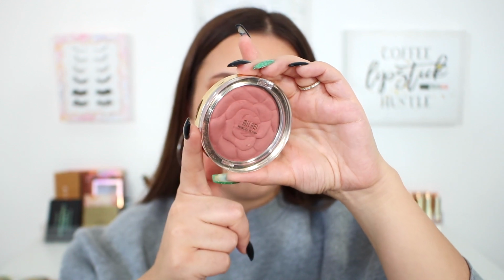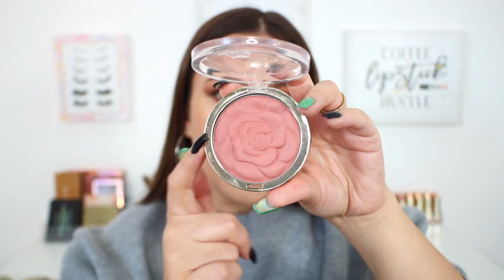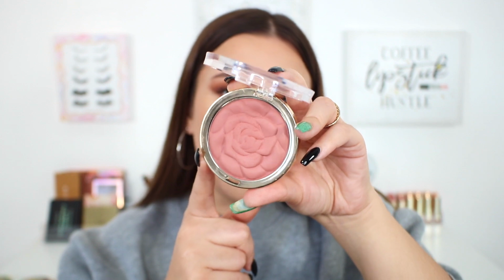First and foremost, I have to talk about the stunning packaging here. These blushes retail for around $8.99, and Milani always has such stunning, heavy-feeling packaging. And it is actually a rose indent on the powder, which is so beautiful. This is definitely something that I would display.